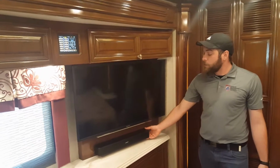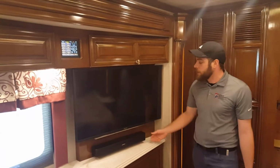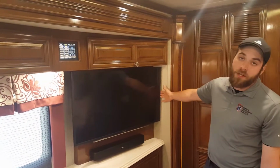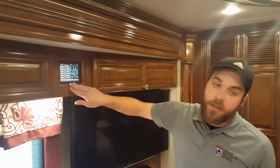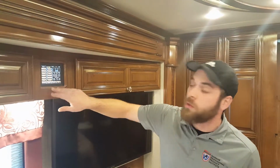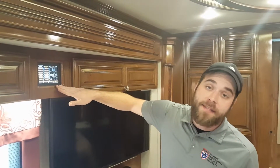This year we replaced the Bose 15 with a Bose 5. It's the newest, latest addition to the Bose family, and we're running Sony smart televisions on the inside as well. What you're seeing here is our Silverleaf center. There's two Silverleaf centers inside the coach, one in the very front of the coach and one in the back. But this is essentially going to be the lifeline of the entire coach.